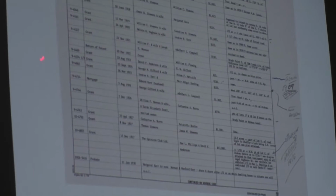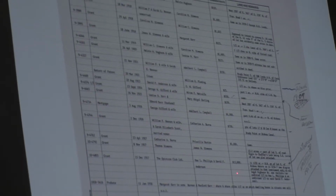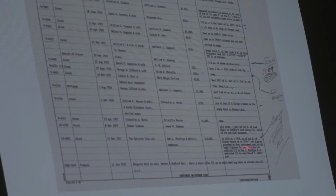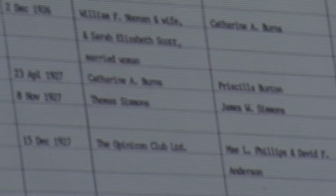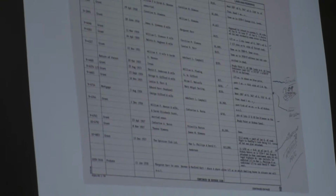Right. Okay, now here is the Opinicon Club selling the property to Mrs. L. Phelps and David F. Anderson for $13,000, and that's the sale of the Opinicon to the family that has owned it up until 2012. So that tells you all kinds of information about it. Many of these deeds, I have pulled the deeds, and much to my wife's chagrin, I have filing cabinets full of these things at the house, and she has to dust them.